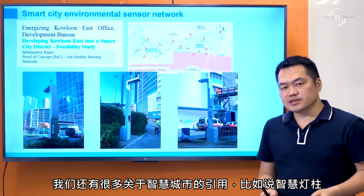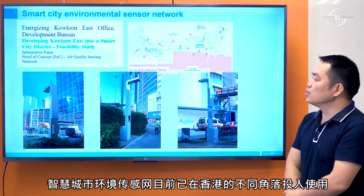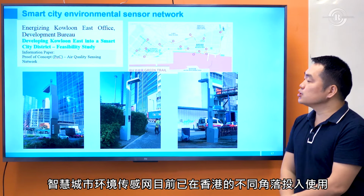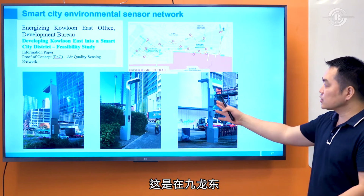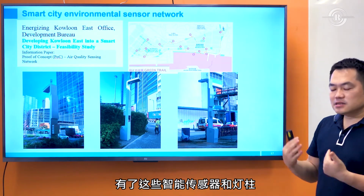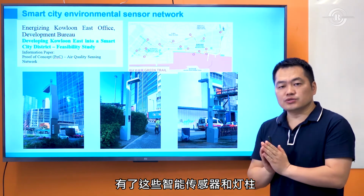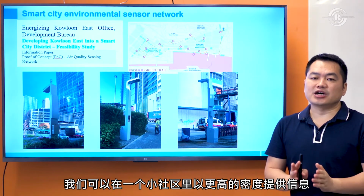We have a lot of keywords about the smart city and the smart lamppost. And this is an interesting example. We have the smart city environmental sensor network currently operating in Hong Kong in different corners. This is actually in Kowloon East, and you can see with these smart sensors on the lamppost, we can provide information in a small community in a much higher dense way.